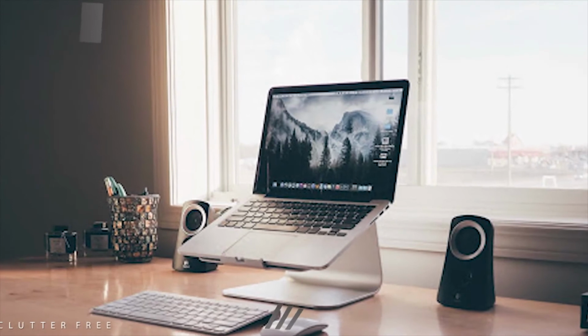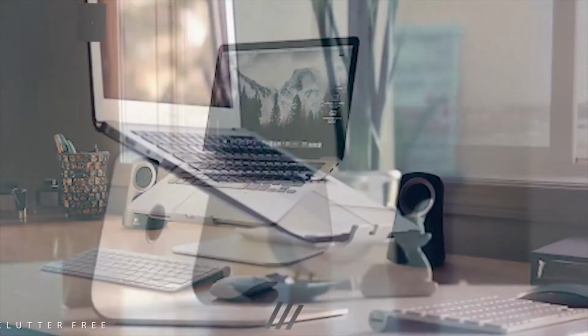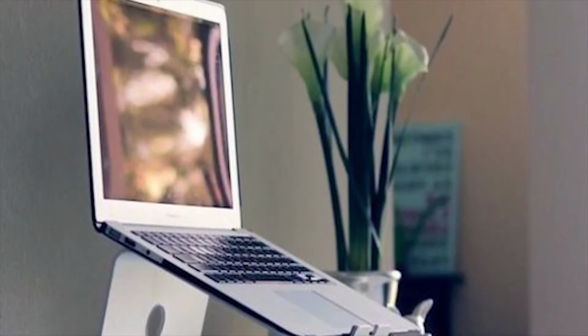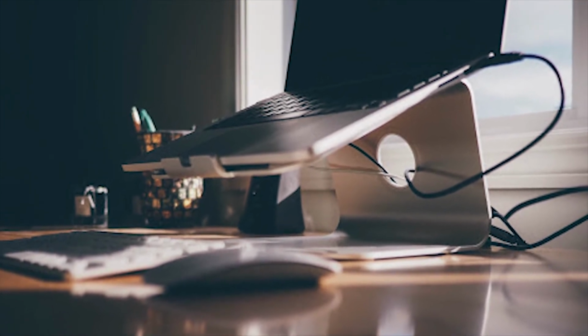Furthermore, the M-Stand is constructed from a single aluminum piece, which acts as a heat sink to cool your computer. Apart from the advantageous technical features, this model also offers an excellent opportunity to decorate any interior with its contemporary design. Coming up next, we have a versatile model for you. Let's see more into it.